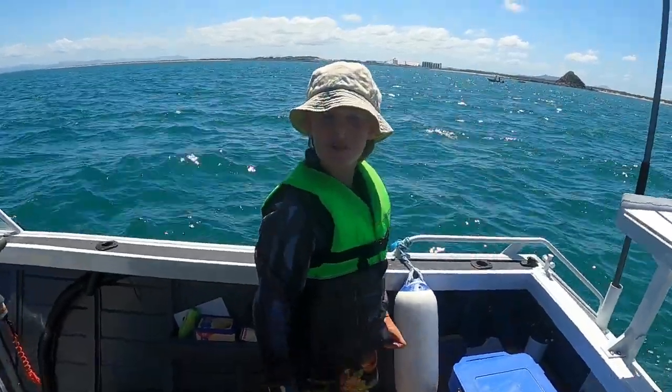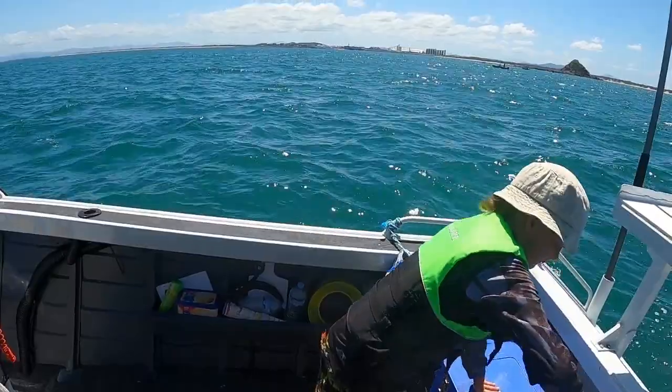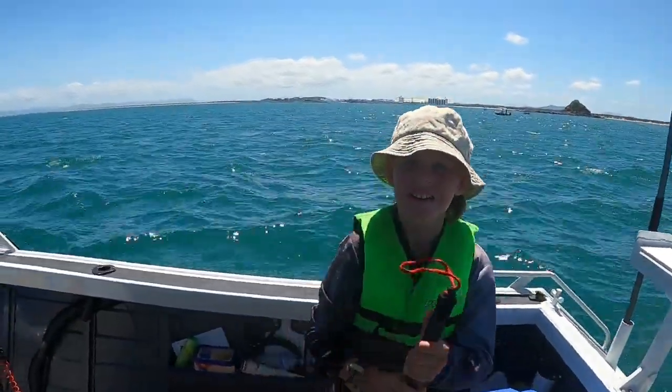Six and a half centimeters over. So that's gonna go straight into the keeper box. Another bluey.